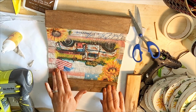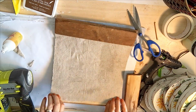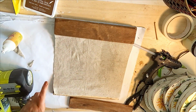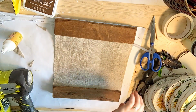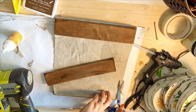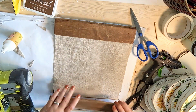So I'm just using a length of jute to sandwich between my top slats as a hanger. So don't forget that if you're going to make this project, definitely include twine, and you'll have a hanger.